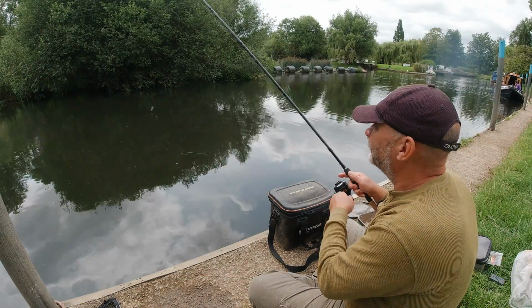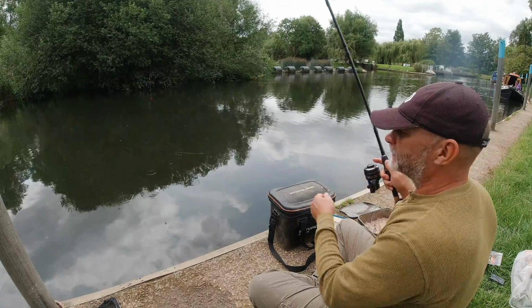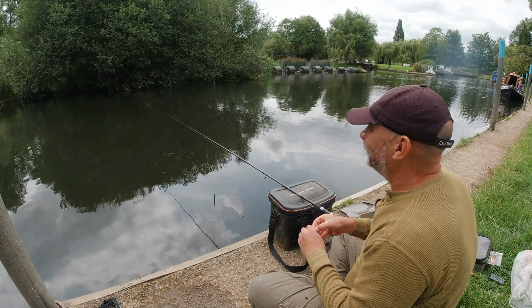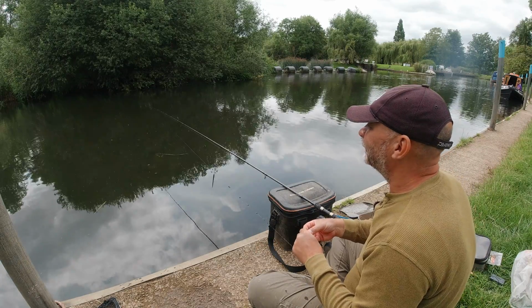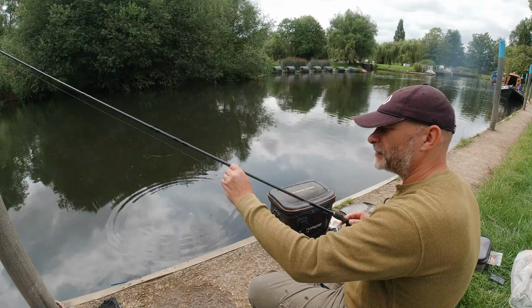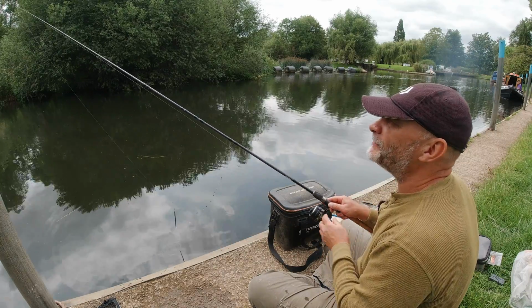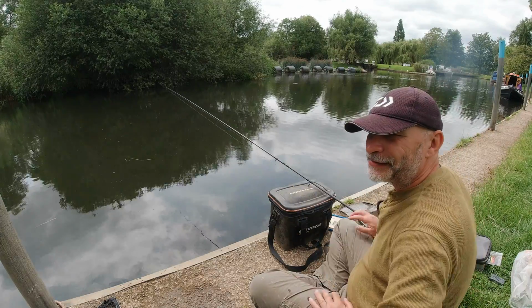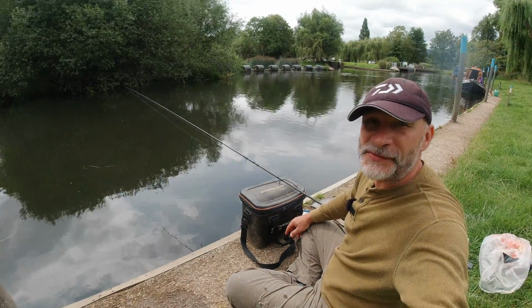I'm going to call it a day there. We've been about 2.5 hours, which was about half an hour longer than it's going to be over here. I've shallowed right up, as you can see, and run across there a few times just to try and tempt any chub that may be lurking over there, but we've not had any joy, unfortunately. It went a bit quiet in here, so it's probably a good time to make a move anyway.